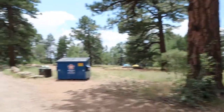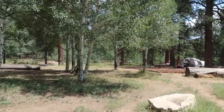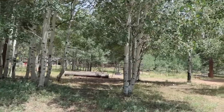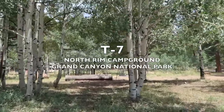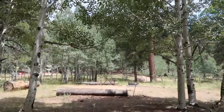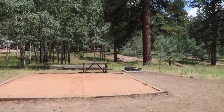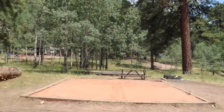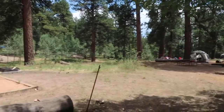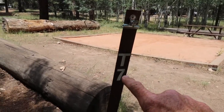All right. First off, we're walking down the tent sites here. The first one on our left is going to be T7. This is T7. Most of them are pretty much the same with the same kind of layout. You got a very nice tent pad site there, picnic table, fire ring, and usually a number of big trees that you can use as benches. But this is T7, as noted right there.